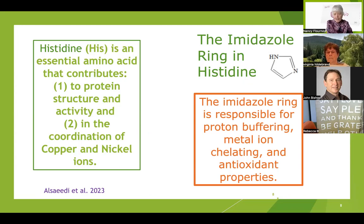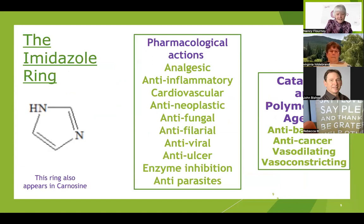It's also important for chelating metals. That means if you have some metal toxicity and you need to get it out of your body, this ring is going to play an important role in helping you do that. And it has antioxidant properties, which we've been learning a lot of things do. So it's another form of antioxidant. This is the histidine part of this molecule. This ring also appears in carnosine, for which we have a carnosine patch. So the carnosine patch would carry these same benefits.